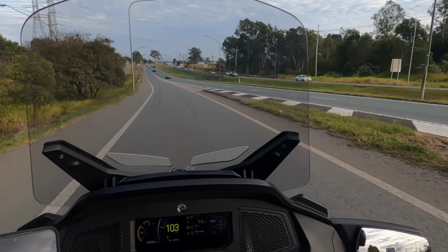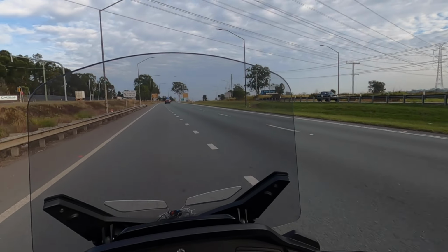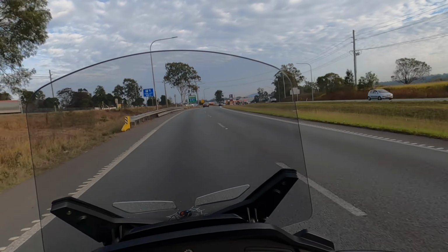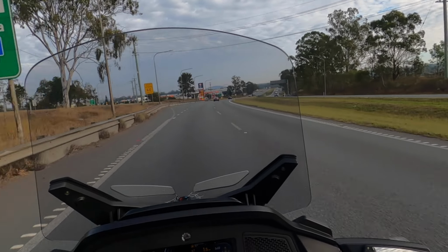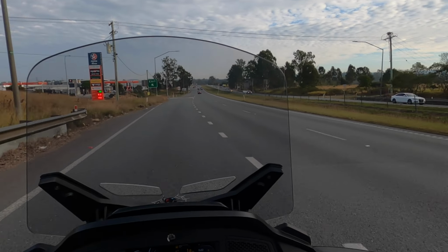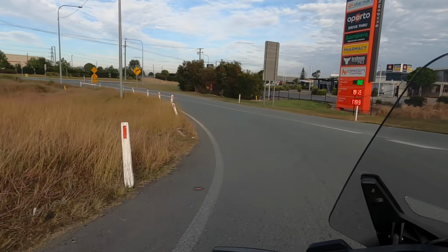This RT is really nice. It doesn't accelerate and handle like the F3 that I had, the F3 Sport, but it's certainly more comfy, goes nice, and it certainly does its job as a touring machine, which I'm going to be doing a lot more of in the next year or two, hopefully. But look at that, this is a small ride from one servo to the other. For our American friends, a servo is a service station, or a gas station, as you call them.